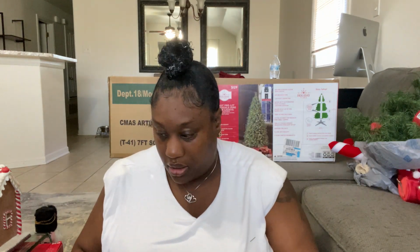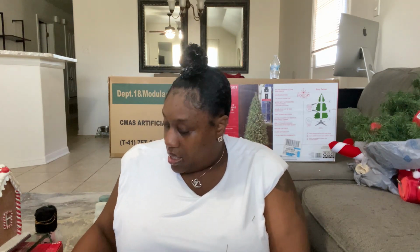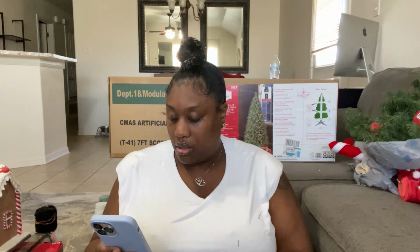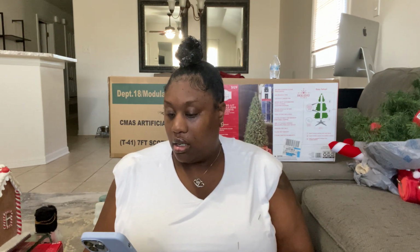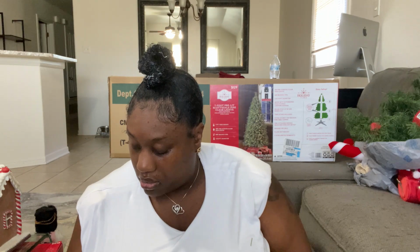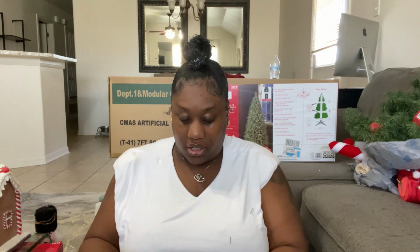Oh, wait. I got Bath & Body Works was having the annual sale. And so I got this nutcracker. Sorry, y'all. My phone. So I got this nutcracker plug-in. Y'all can see. I thought that was cute. And that's what made me buy so much nutcracker this year. Because I got this.